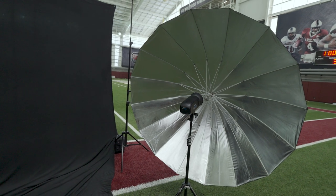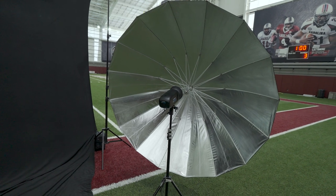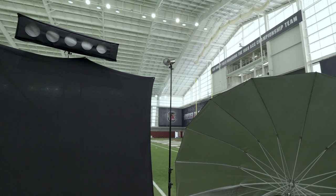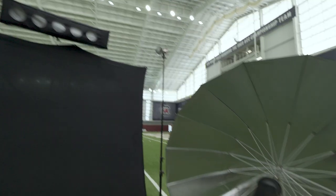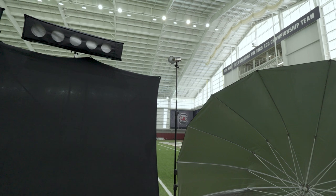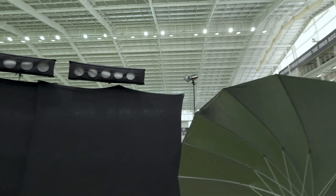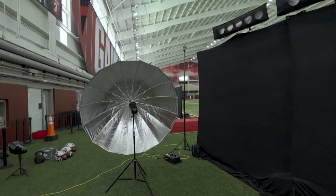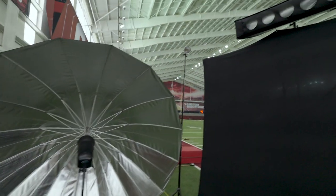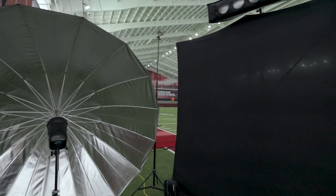Okay, and so on the right side here, from camera, player left, I've got another umbrella. This is working like an edge light in conjunction with an FJ200 with just the reflector on it. So combining these like I like to do, these 200s are a great way to add a couple more lights to your kit at a lower price point, and they just work fantastic for this type of use case. And then back on the other side, basically repeating that same scenario, I've got a large umbrella with another FJ200 up there, giving us that extra kind of edge slash rim light.